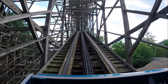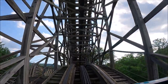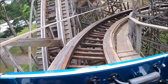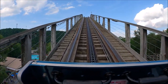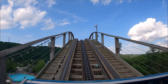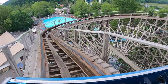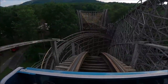Boy, and this isn't even the biggest hill we're gonna climb. The biggest hill is above us, actually. I'm so scared! Please help! No! Wooden roller coasters shouldn't go this high. Oh boy. Oh my lord. Oh no! No! No!